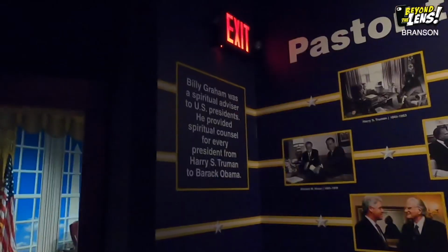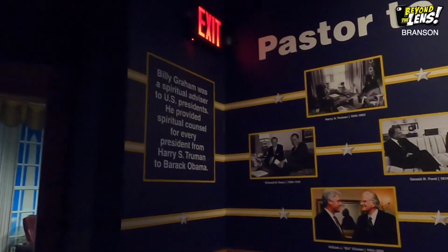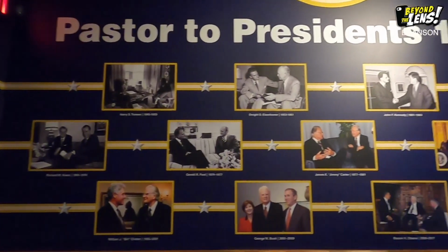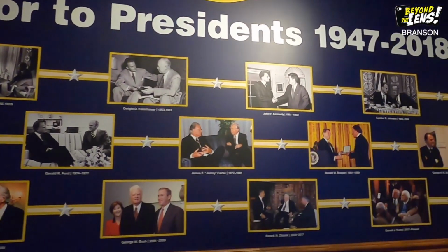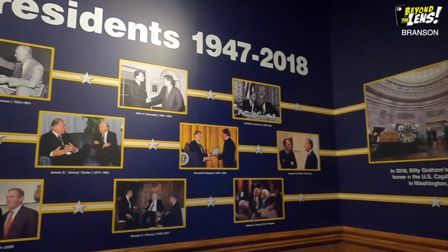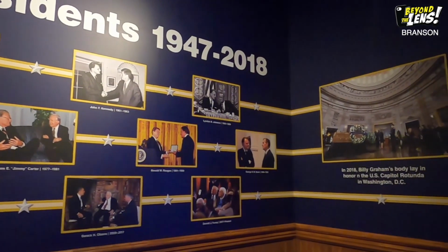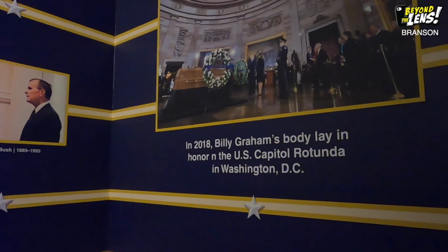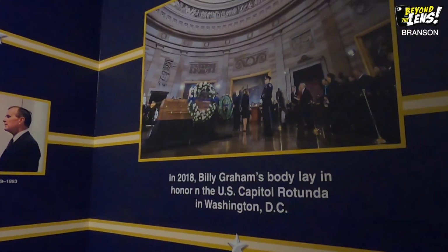But inside this Billy Graham area, he was actually known to be the pastor to the presidents from 1947 to 2018. I did not know that personally, but you can see here that he was actually laid to honor in the Capitol Rotunda in Washington, D.C. It keeps surprising me the things that I'm learning in here, like celebrity pets, pastors to the presidents. Didn't think those things belonged in a sentence together.